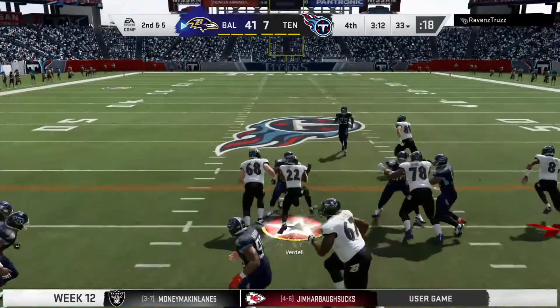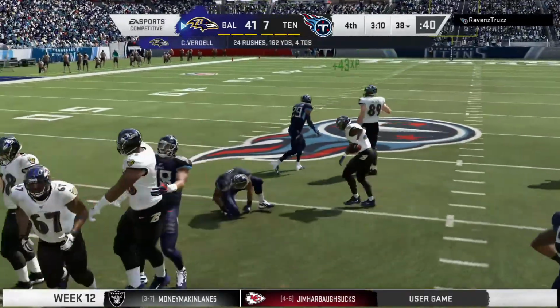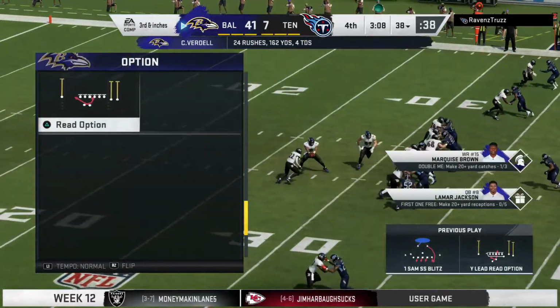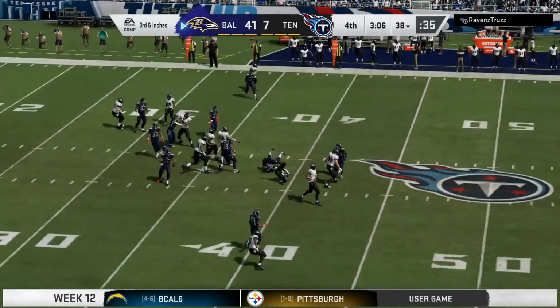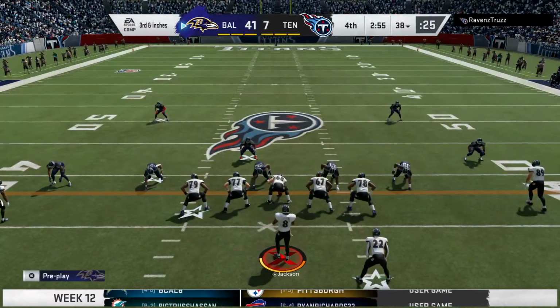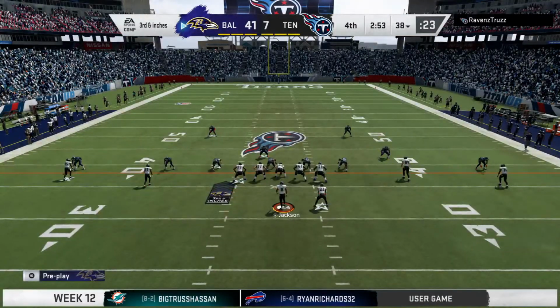They'll run it now out of the gun. After a gain of 5, they'll wind up being about a length of the football short here on 3rd down. That's it. That's what you want. Straight ahead positive gain. Just keep that clock ticking.